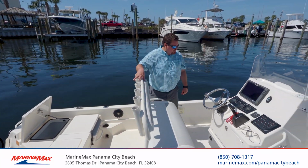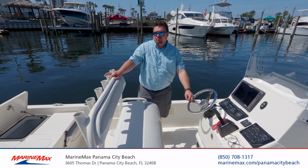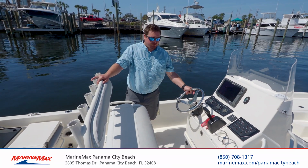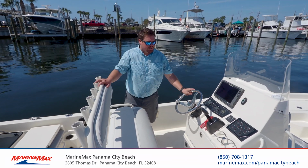Nice leaning post here. If y'all have ever been on a Skeeter, you know that this is an extremely high performance bay boat. It handles rough water very well. Tough hulls. It's a 50-mile-an-hour boat, so it'll get you there.